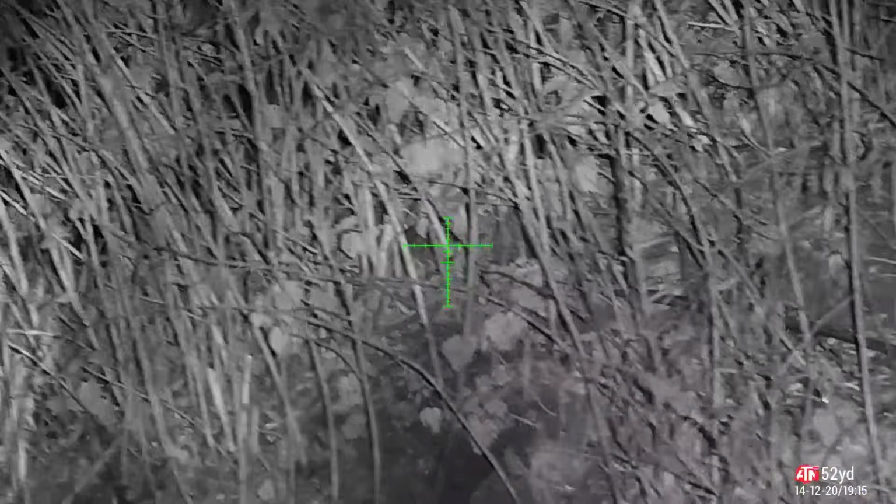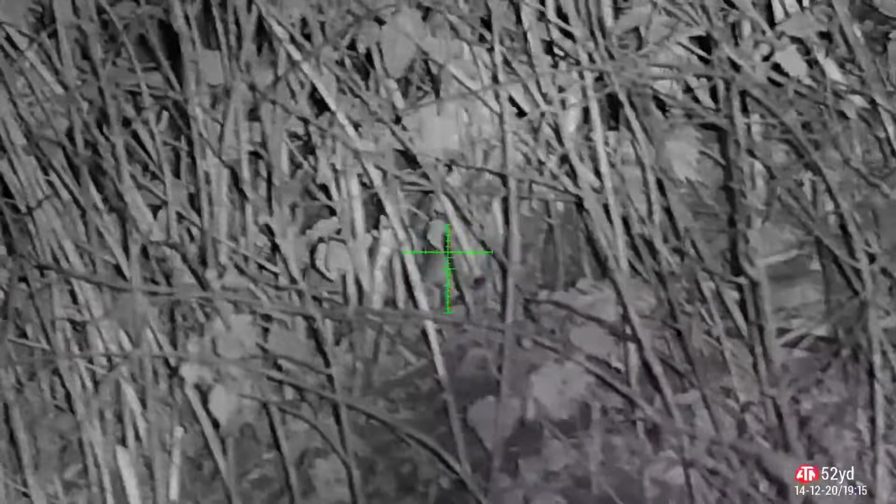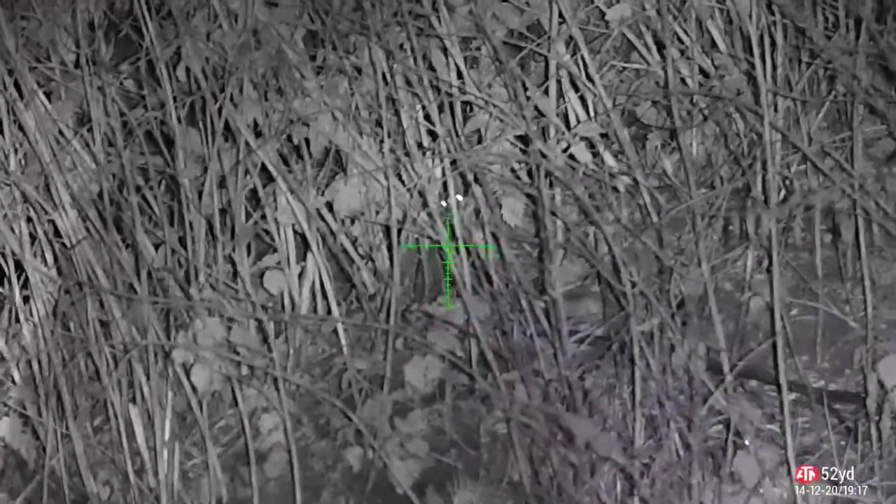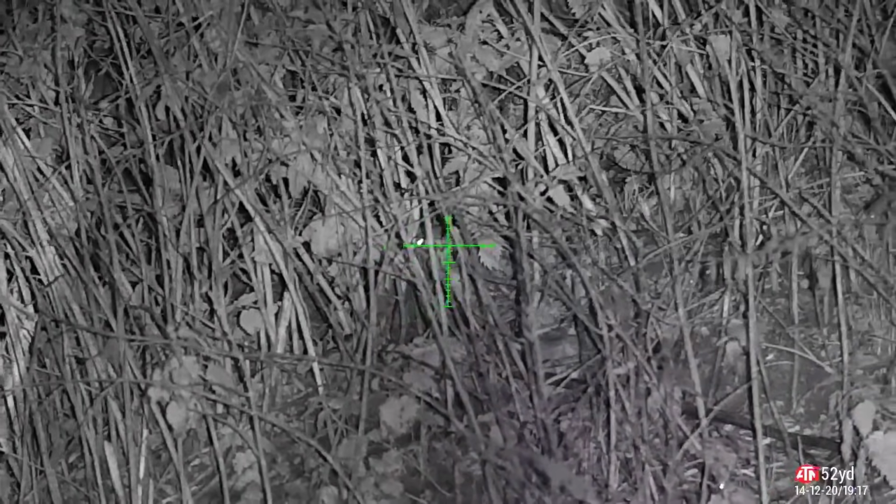Oh my gosh. This one. What's this? Where's it gone? Where's your eye? Show me your eye. Oh my gosh, he's gone. He's down. Let me have a look on the thermal. Oh my gosh, did you hear that? I might track him. Oh, there's his eyes there. There. Yep.